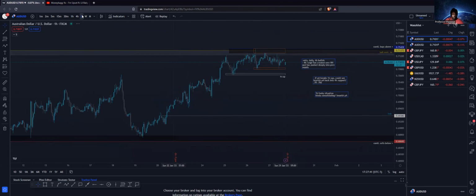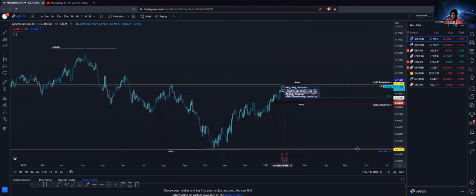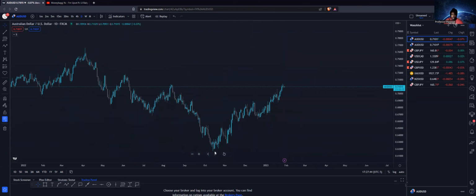So looking at it from the daily, we have just been pushing bullish since October. Everything is just doing what it's doing, higher highs and higher lows. Ultimately, from the daily time frame, we do look a little bit extended, and price action does look like it wants to pull back a little bit. So we'll be looking for that this week.